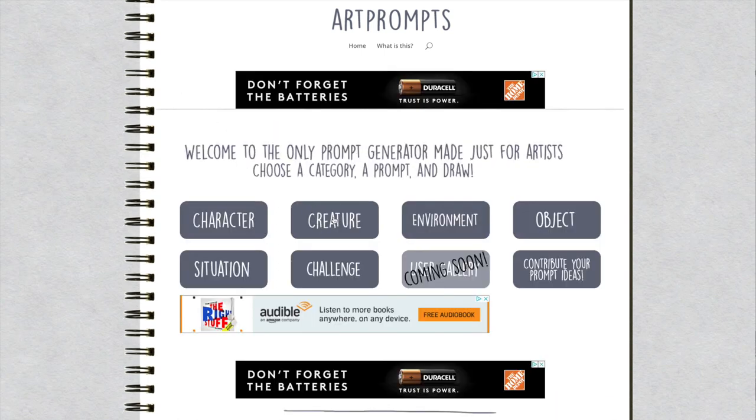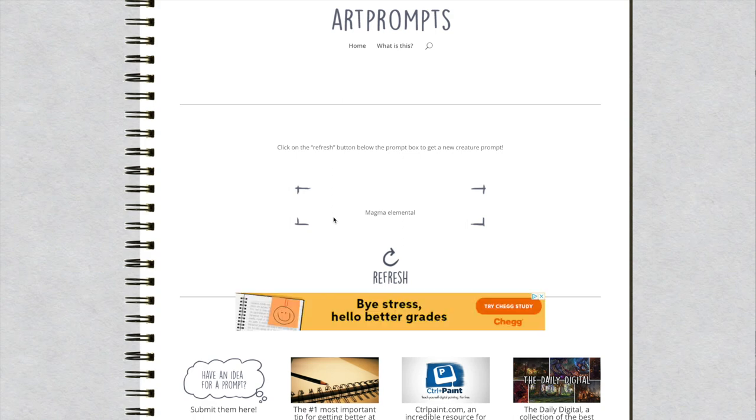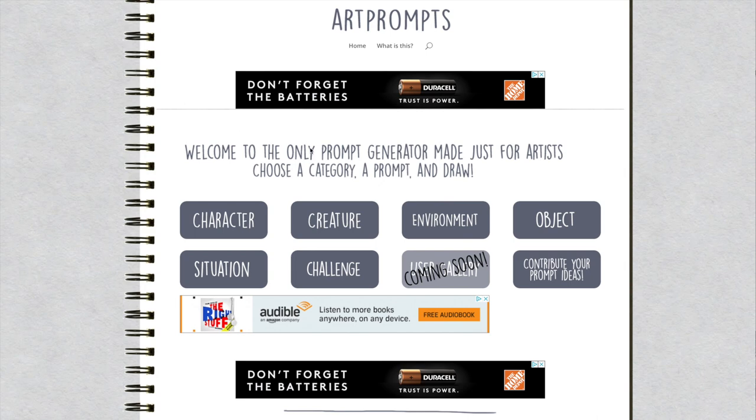Next we have a creature. Let's see what our creature is. Come on, load. Is it gonna load? It's stuck. Oh, here we go. Magma elemental? What is a magma elemental? Is that like a lava monster? I don't know what an elemental is. Somebody know what an elemental is? Does it mean someone who can control the element, or does it mean something made out of the element?